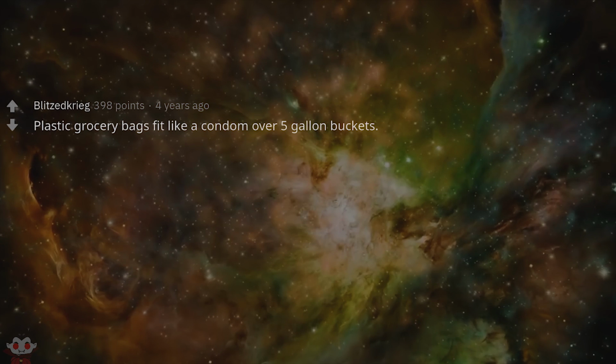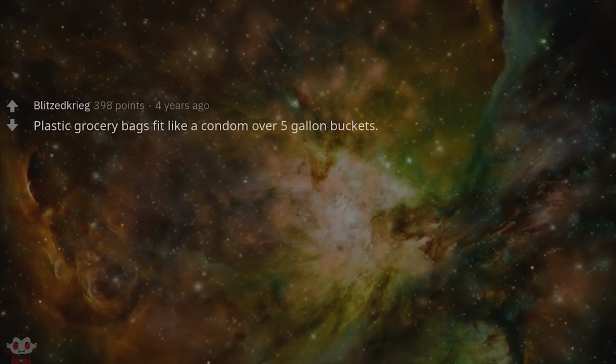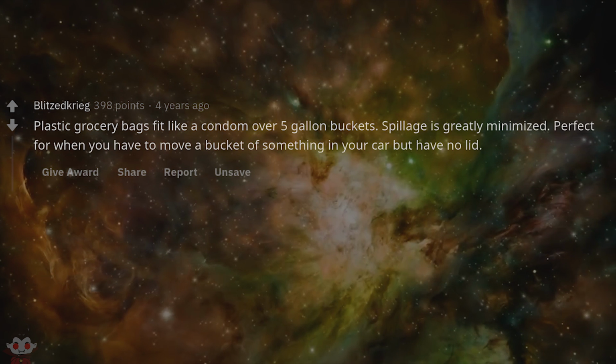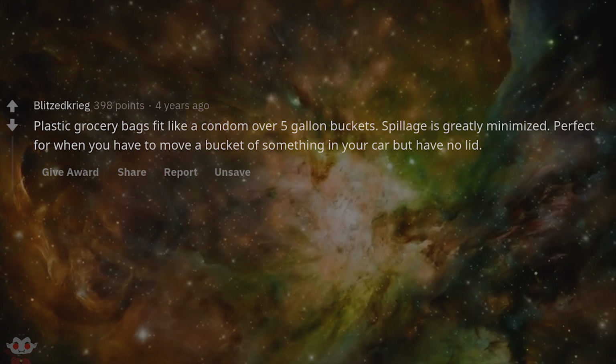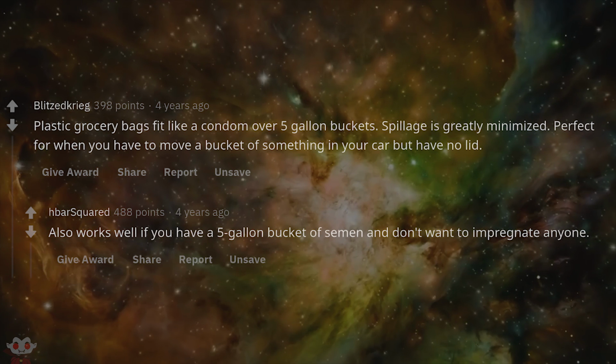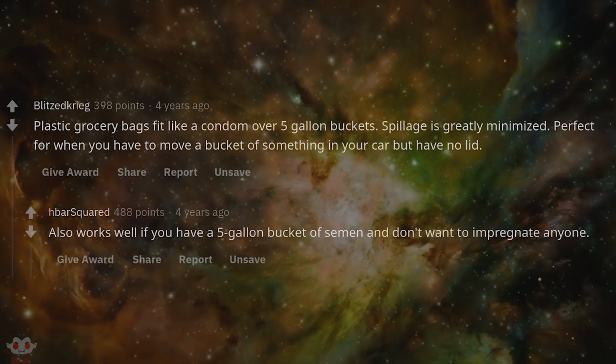Plastic grocery bags fit like a condom over 5-gallon buckets. Spillage is greatly minimized. Perfect for when you have to move a bucket of something in your car but have no lid. Also works well if you have a 5-gallon bucket of semen and don't want to impregnate anyone.